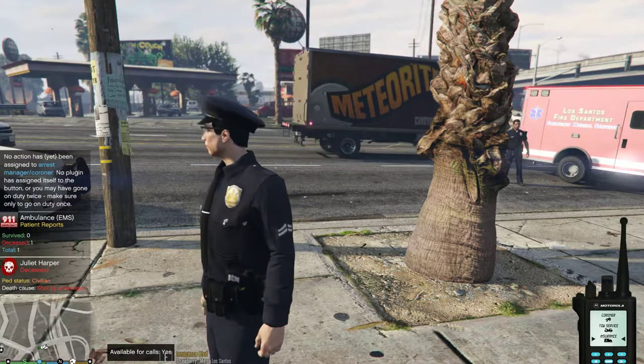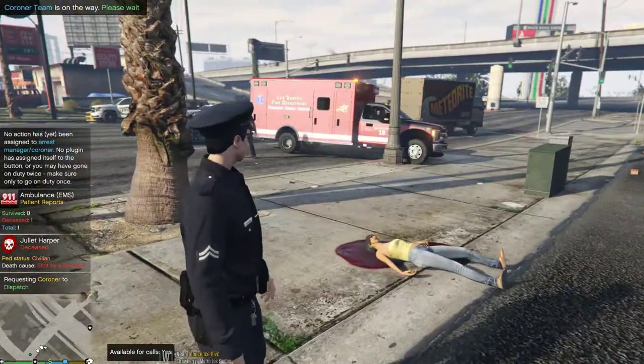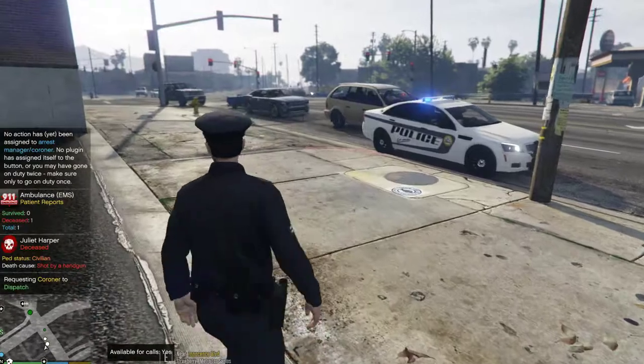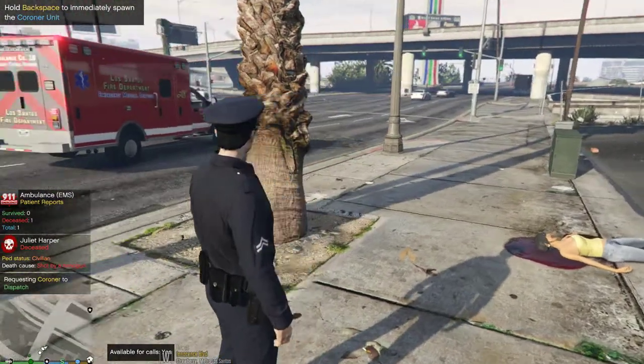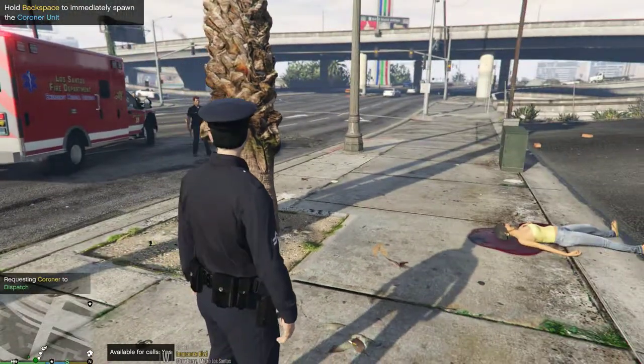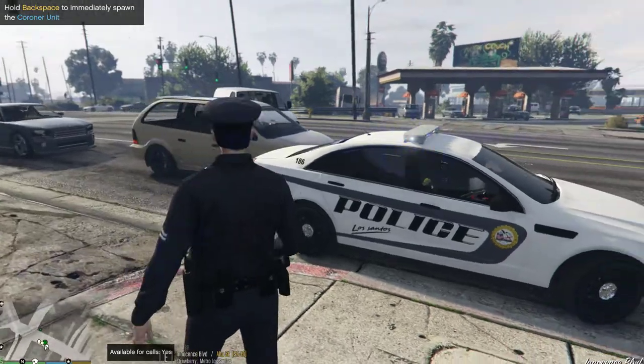Good coroner out here. I keep missing, I'm using the old coroner. Assistance required in Strawberry. I don't have a rest manager in here no more. I took the rest manager out. I get a coroner out here to pick her up.